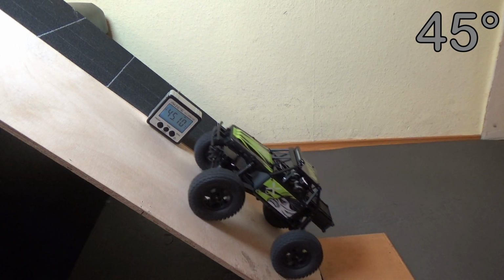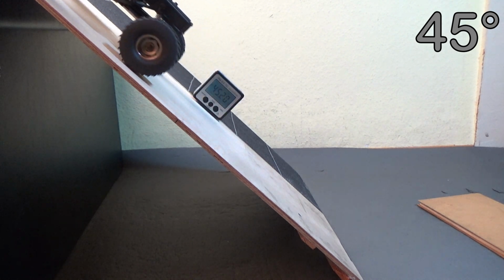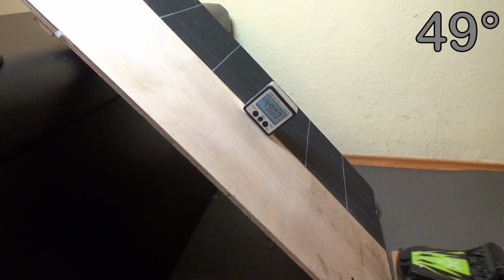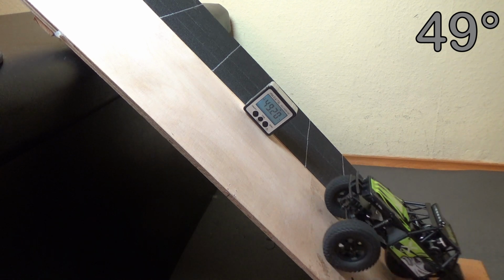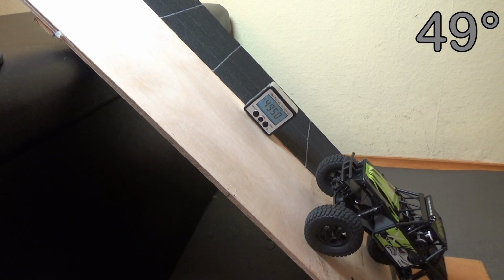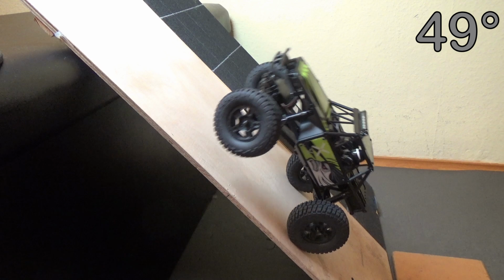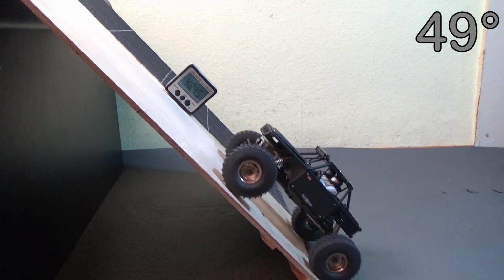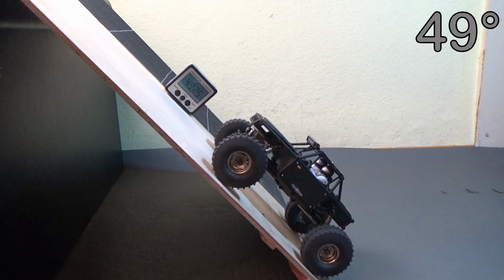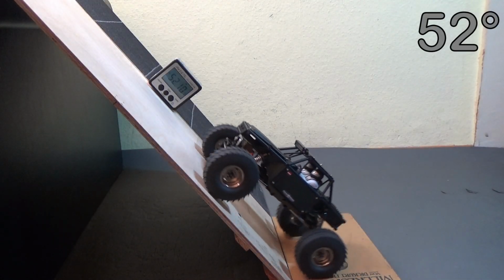Test number 2, climb on a smooth surface. 45 degrees, no problems for the stock Lemur, and no problem for the upgraded Lemur. 48 degrees, easy for the stock Lemur, but 49 degrees. It's in troubles. Come on. 49 degrees only, but too much. And also the upgraded Lemur, surprisingly. Problems already at 49 degrees. Tires are not as good as on the gritty surface.